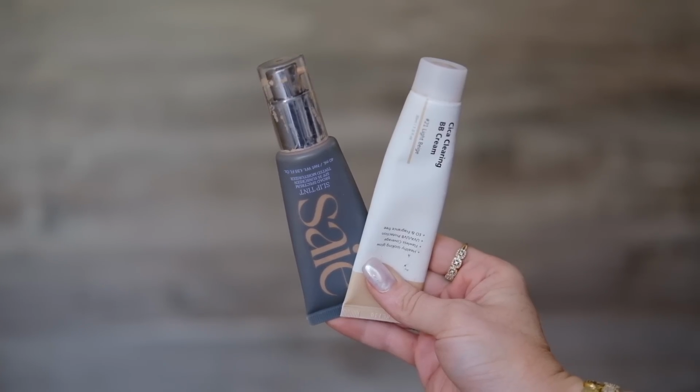All right, so we're starting off with my base on. So I have foundation on right now. I have on an SPF underneath. This is my favorite, this guy. And over top, I mix the Say Slip Tint, but you have to apply this with a brush. I think it looks amazing with the brush. Sponge doesn't do it for me. I have the shade 3.5. Right now, this shade is a little bit too dark for me, so I mixed it with my Purito BB cream in the shade 21 Light Beige. So I have on a little bit.